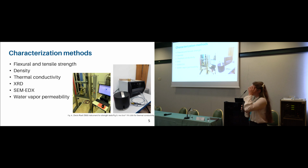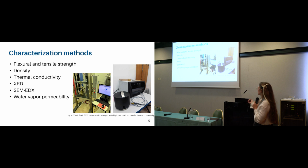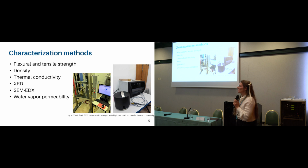The characterization methods that were used were, of course, flexural and compressive strength, density, thermal conductivity, as we can see in the picture, X-ray diffraction, and SEM-EDX. And in the end, we also conducted water vapor permeability tests.